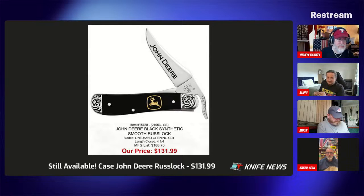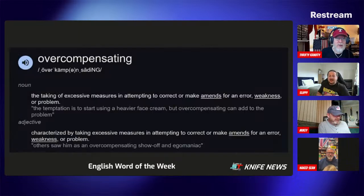And still available at Case and other Case outlets. We have the... How is this still available? Very fancy John Deere. I would own one of those. No, for $132? Not for that price. Get yours today with the beautiful blade edge. Not for the price, but if someone was buying it for me. No one's going to buy that. Nothing makes me want to run away from a knife quicker than John Deere. Well, even more it's the fact that it's generic text, John Deere.